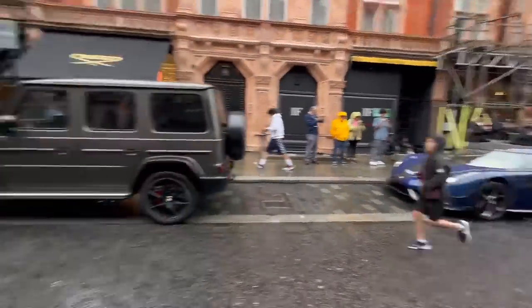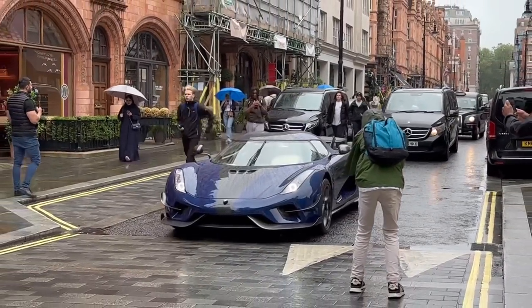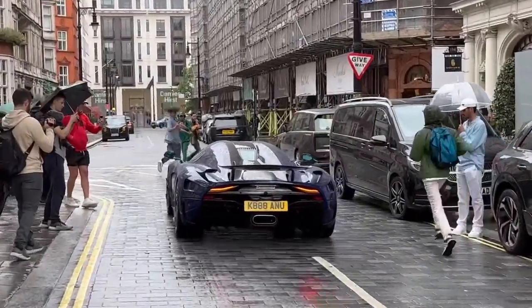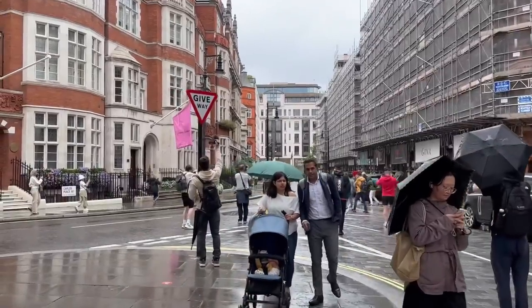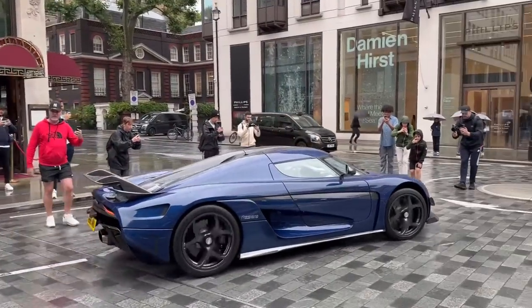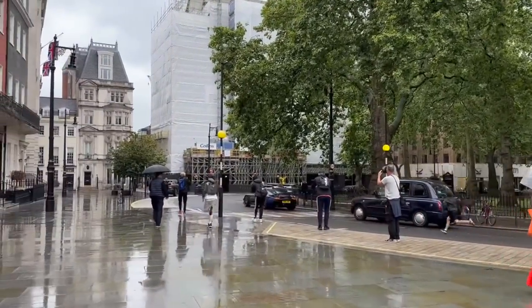See all the spotters running. Just watch the chaos as the spotters come through. As you can imagine, a Regera just causing chaos in London as well. What a first few moments for today, gents. Unreal. There are just spotters running everywhere. This is so chaotic. Look at them go.